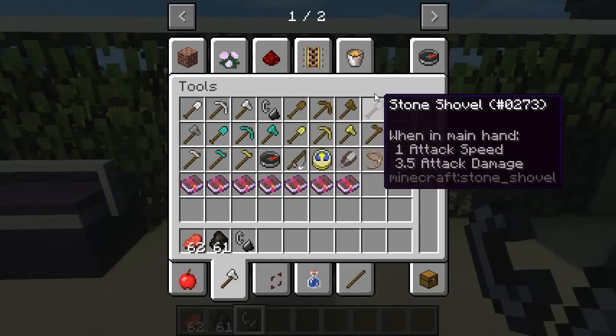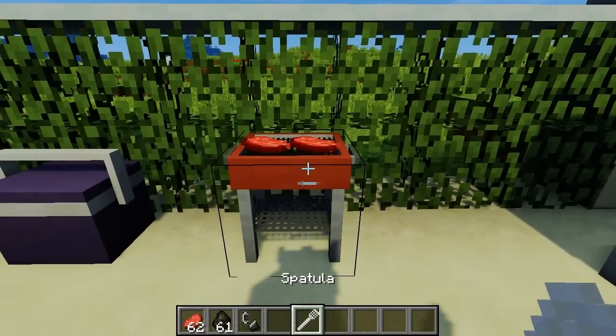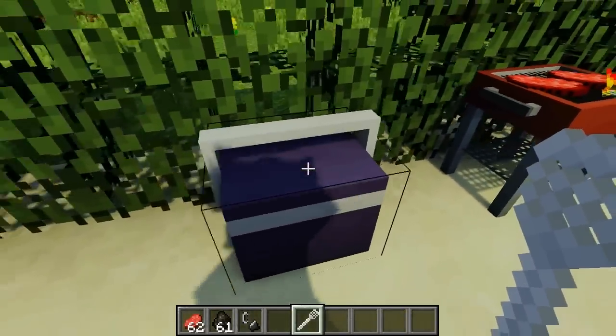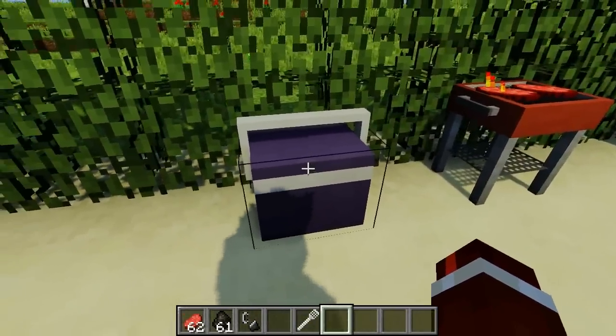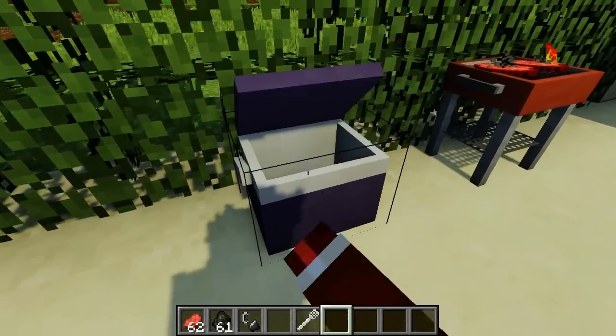It is also cooking. We actually have to get a spatula out so we can flip it over. And while that is cooking, let's go over to the cooler here, and if we actually crouch and right click, it's going to open it up. And then the same with closing.